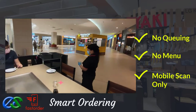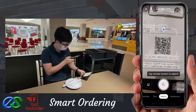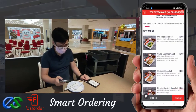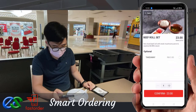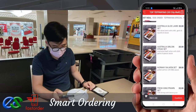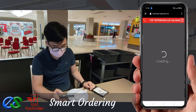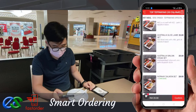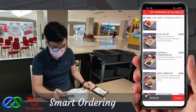Using a smartphone to scan the QR code, the menu will appear in a glance. Your customer can simply browse the menu through their smartphone. Place their favorite food within their fingertips for their order. They may order takeaway while dining.